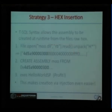And here comes the real sex. What I can do is, using SQL, I can insert the hex-encoded binary directly into the SQL server. All right? So if I take a functioning .NET assembly, I hex-encode that, I can create that assembly on the database, basically using SQL. And what that means is I can do the whole thing purely using my existing HTTP channel if I've got something like SQL injection. So I'm going to show you quickly how that works.